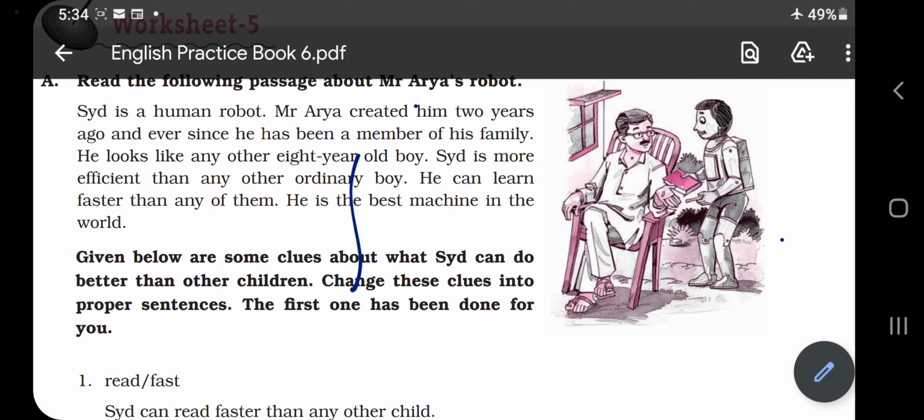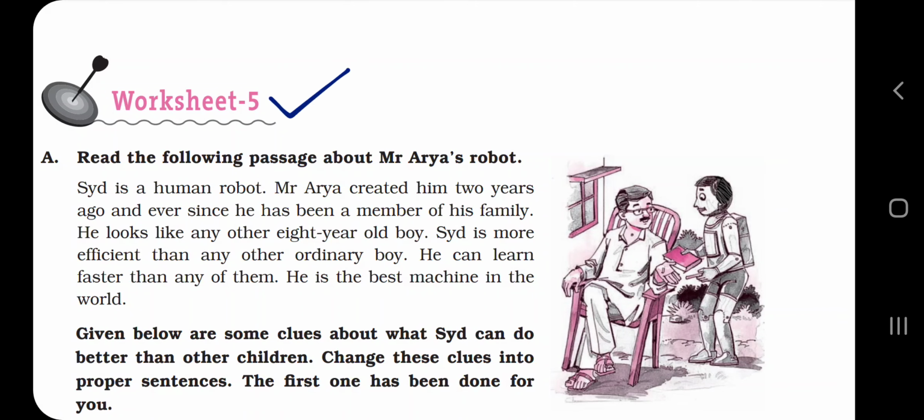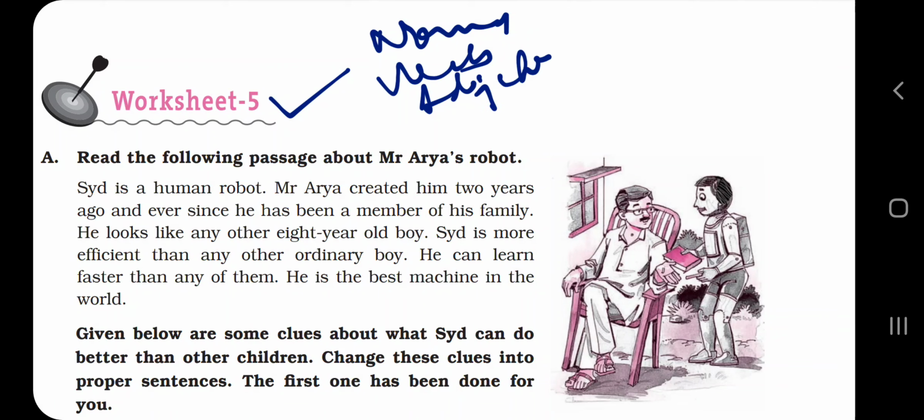Worksheet 5, let's see what is there in worksheet 5. So far we have studied noun, verb, adverb, and adjective. Now let's see what is there in this. Sid is a human robot. Mr. Arya created him 2 years ago, and ever since he has been a member of his family. He looks like any other 8-year-old boy. Sid is more efficient than any other ordinary boy. He can learn faster than any of them. He is the best machine in the world.